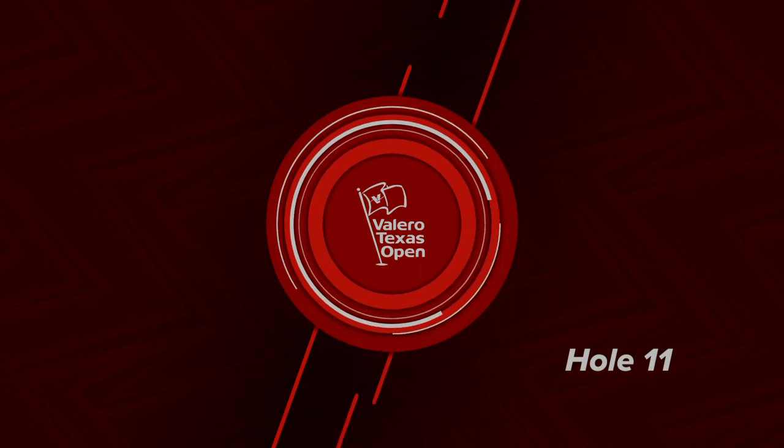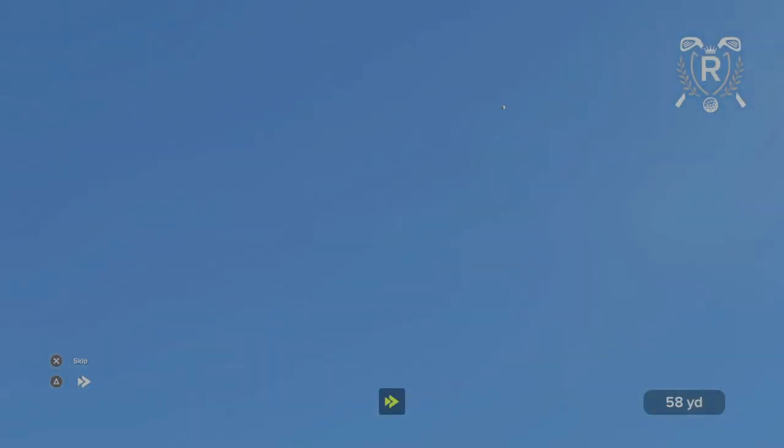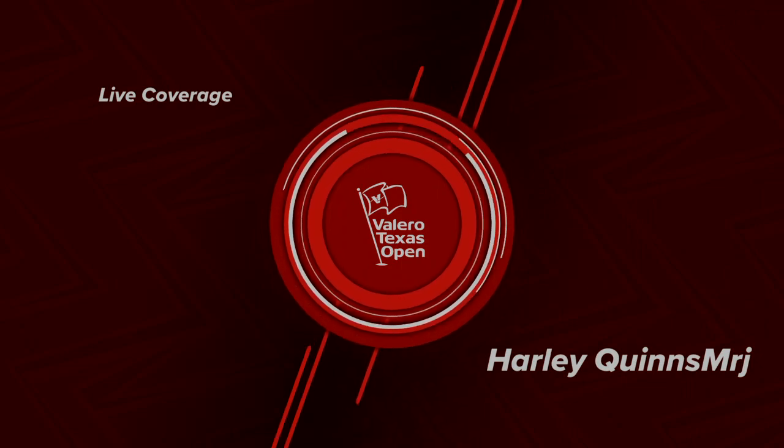Now heading over to Tiger Woods. Who'd have thought we'd see this? He is behind his rival. Can he do the catching up that's necessary? And back to the course with the live action.